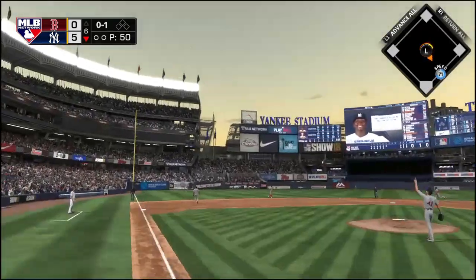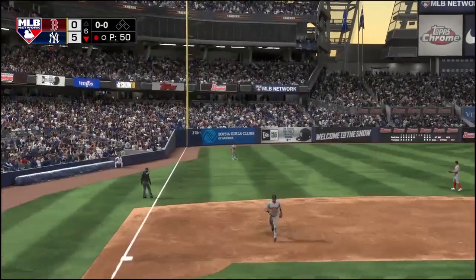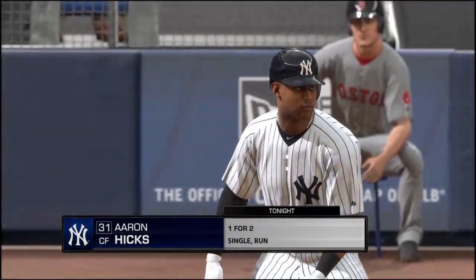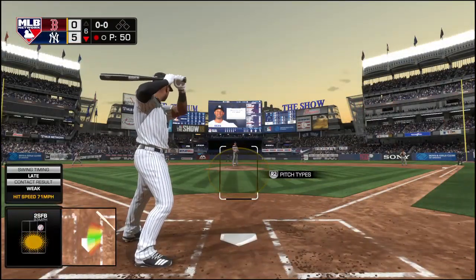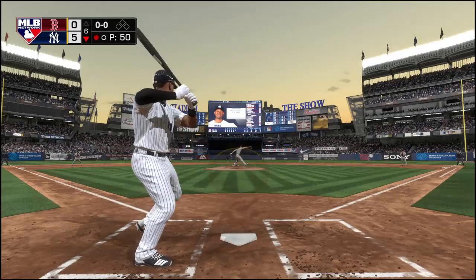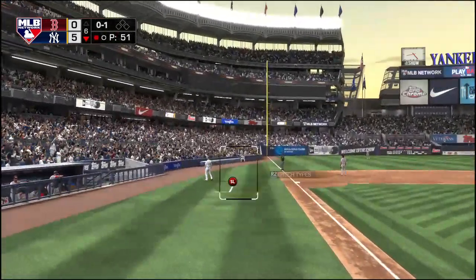Lifted down the line in left. Waiting on it is Benintendi. One away. Next for New York, Aaron Hicks. He's 1 for 2 in the ball game. Now here's the pitch. To the left side, but it's well fouled.